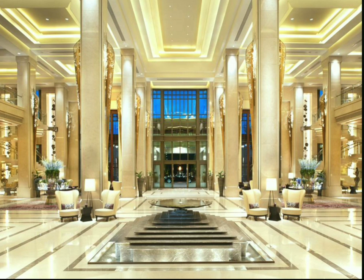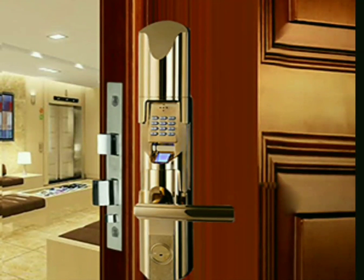Check to be sure you know how to use your door's deadbolt lock, which you should always utilize when you turn in for the night. Additionally, be certain the safe in your room is working so that you can confidently store any items that are especially valuable.